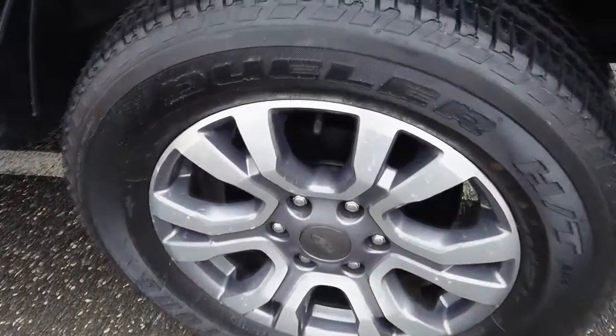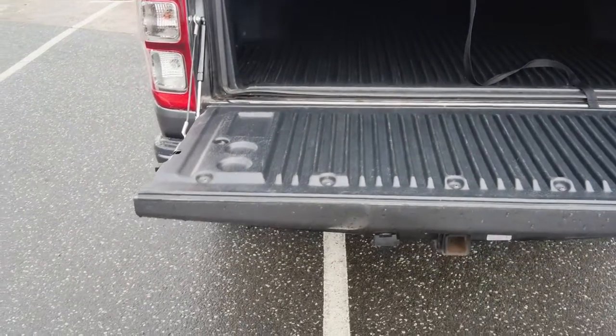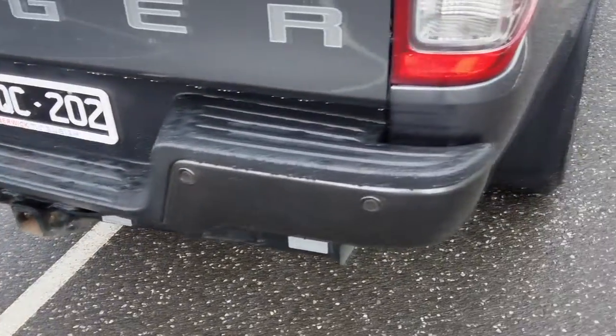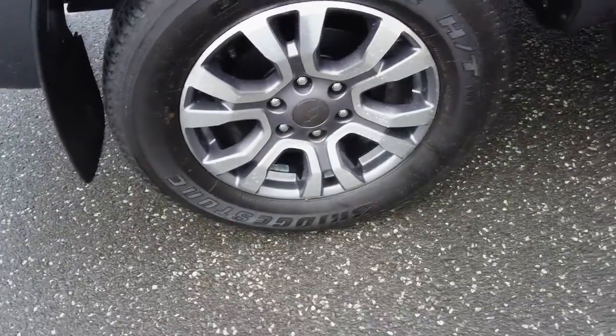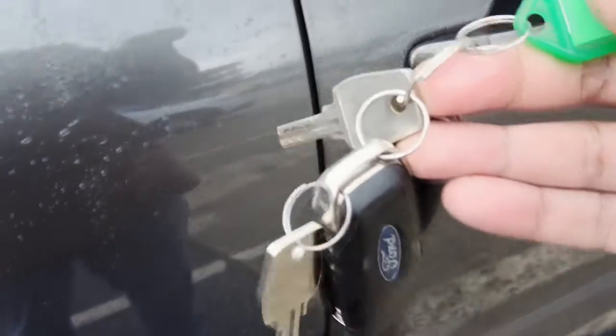Again, looking at the second wheel, no gutter rash, plenty of tread. It's got the roll top. And it's got your tub liner already fitted on the car. Tow bar tongue and wiring, everything done. Reverse sensors, camera, all standard in these cars. Tires again, and no gutter rash. Comes with two keys, and the keys for the roll top as well.